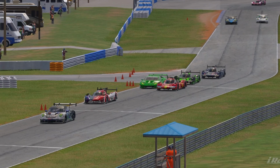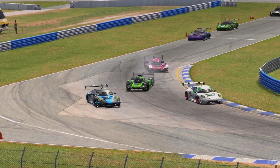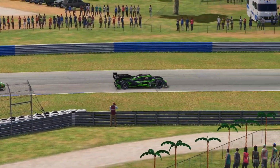The Porsche behind the other Porsche that's disguised, I think, as a Ferrari, just gets a little too close to the car in front and unfortunately has to stamp on the brakes, causing the car's wheels to lock up and goes face first into the barrier. So it's not just me with all the bad luck.